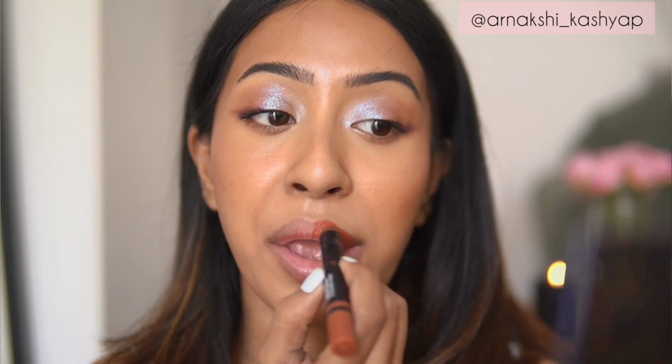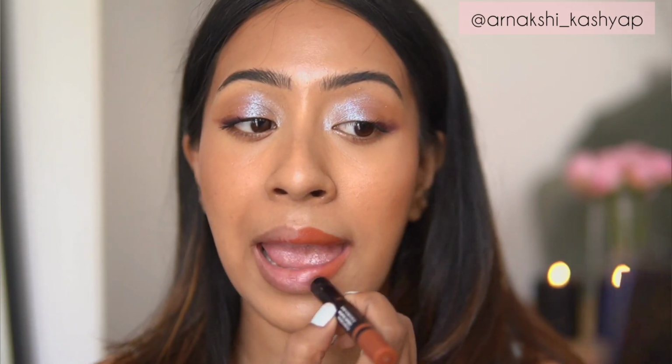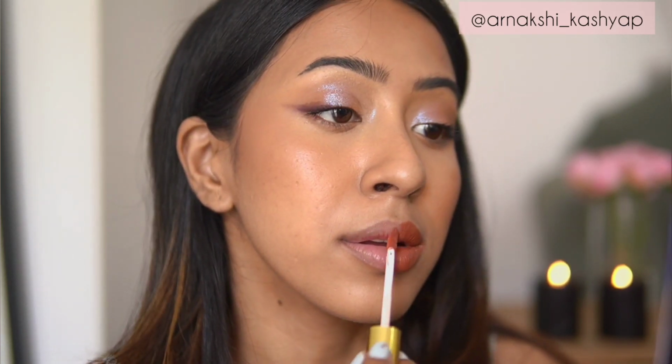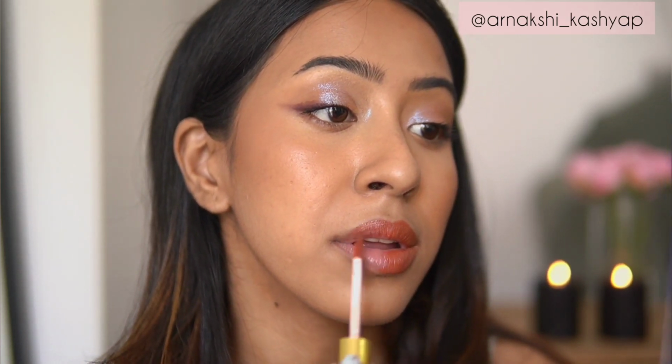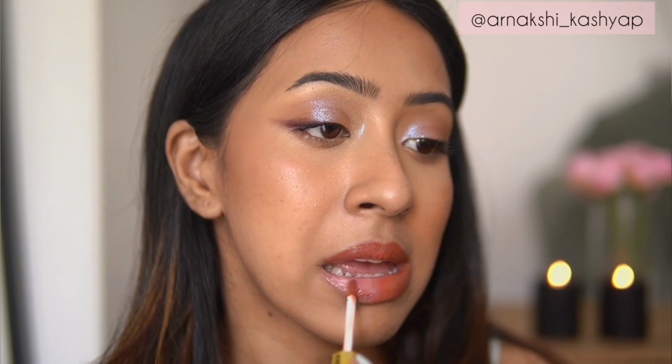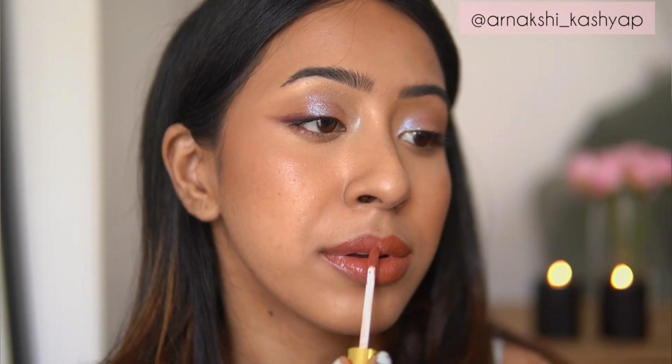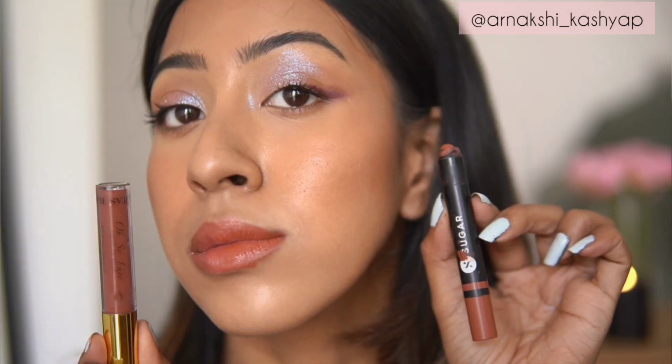Now both of them are very different types of lipsticks, and I feel like the Ras one is a little bit more shiny, it has a little bit more shine to it. Other than that, the shade is almost exactly similar. In the Ras, the shade is nude brown, and in the Sugar one, the shade is bourbon brie. Formulation wise, the Sugar one also has a very creamy finish, just like the Ras one, but again the Ras one is a little bit more shiny than the Sugar one.